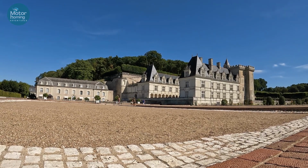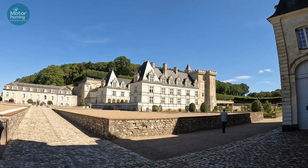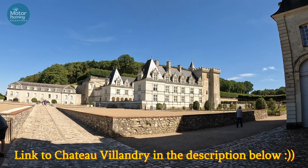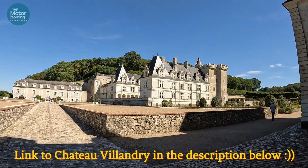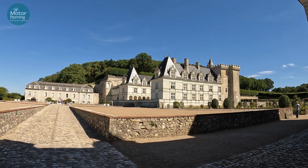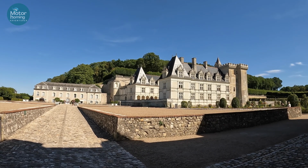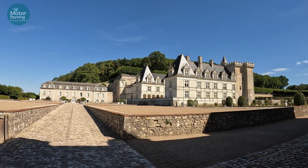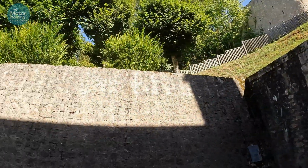Never last. And the keep there, the tower that we were up on the roof with, that's one of the oldest bits that dates back to medieval, and then a lot of the other bits were added on in later centuries to create this extraordinary spectacle. Absolutely extraordinary. Well, that's it. That's that incredible castle done.